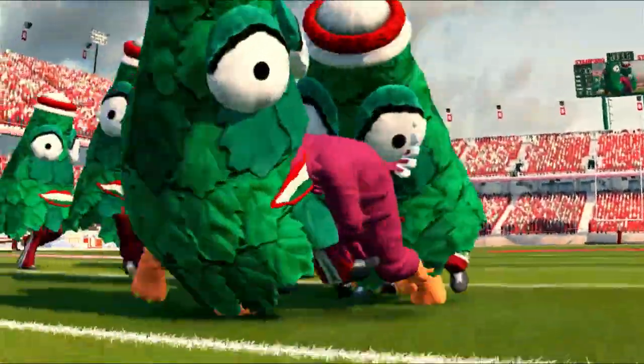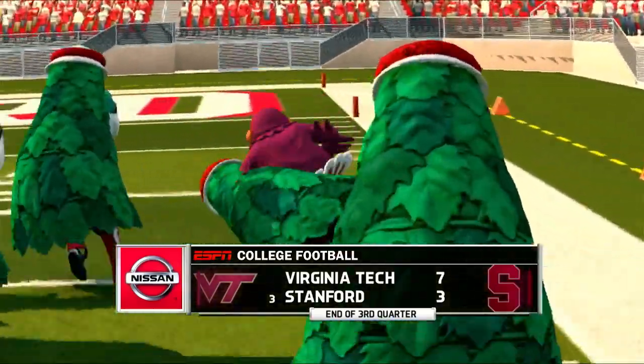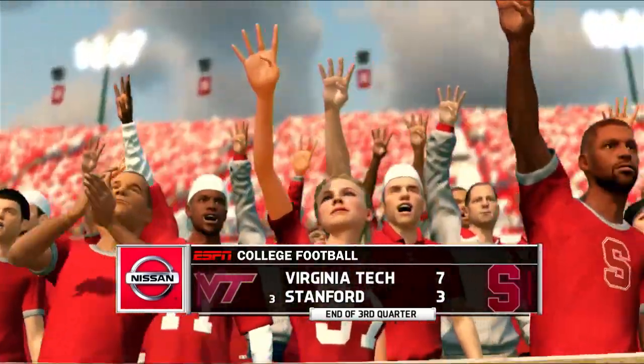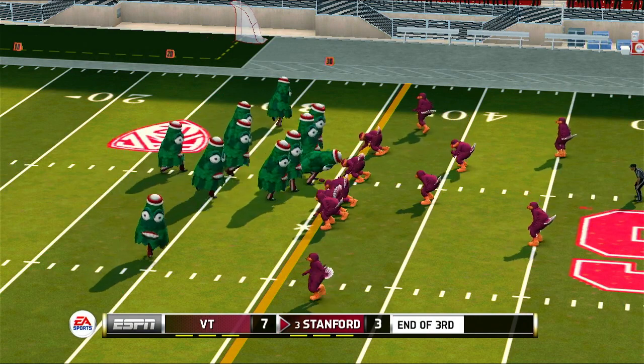It's been a defensive masterpiece through three. Who'll draw up points in the final quarter? Virginia Tech in front, 7-3. Great three quarters of action, tight ball game, and now it's the fourth quarter, and this will decide it.